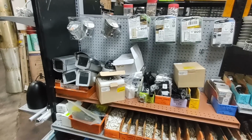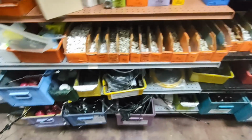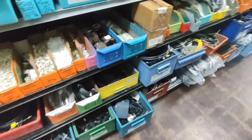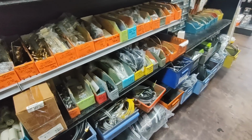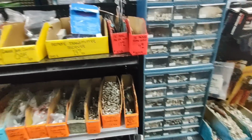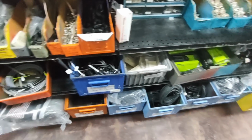So let's see, over here we got some security cameras, and then we get into insulators, all kinds of insulators, from small to huge. Neon sign insulators, insulators for antennas, lots of coax cable down here. It's like one-stop shopping for all your ham radio antenna needs right here, let me tell you. And yeah, variable capacitors, feed-throughs, just all kinds of stuff over here. Remote controls, more coax, more coax, more coax.